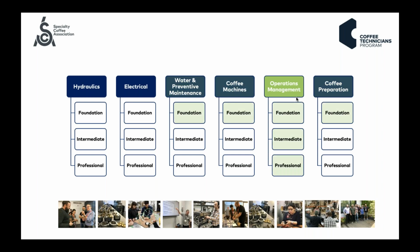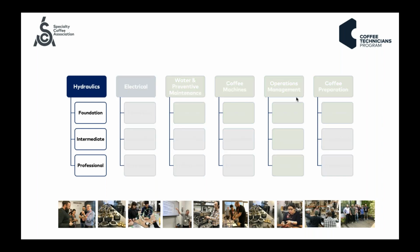In fact, you might hire someone in your technical service company who's mostly going to work in the office. They're going to answer phones. They may be involved in some tech dispatch and something like that. And so you might decide to invest in something that looks like this, where you prepare them for the complete operations management module, but preparing them to know exactly what they're talking about when it comes to the basics of brewing and espresso extraction, coffee machines, and water and preventive maintenance to provide better customer service even over the phone with that. So those are just a few examples of how you might take advantage of this program.